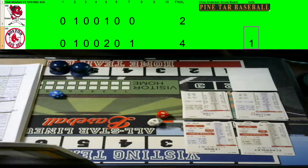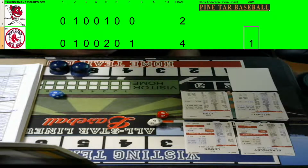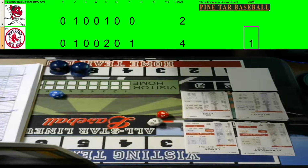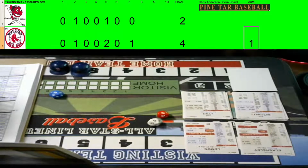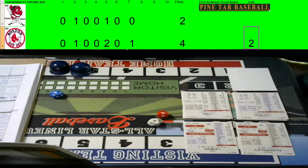And making the diving catch in the right center field gap is Freddie Lynn. He is a neutral fielder. A great play by Freddie Lynn, denying extra bases to Mitchell. And the Fenway fans erupt. What a catch. A web gem by Freddie Lynn. 2 down. The Indians are down to their final 4 outs.